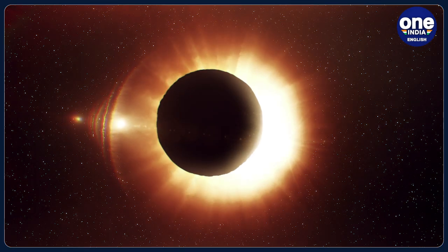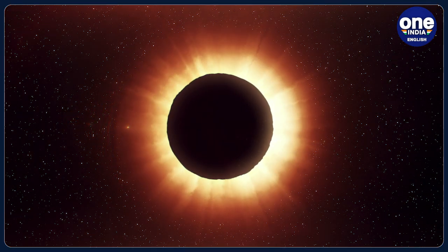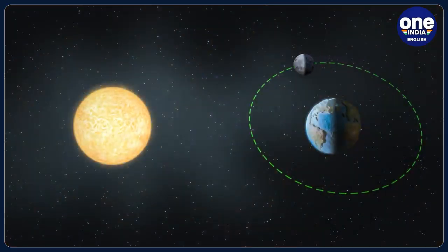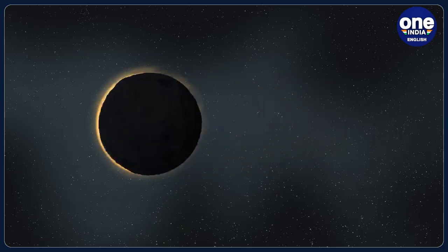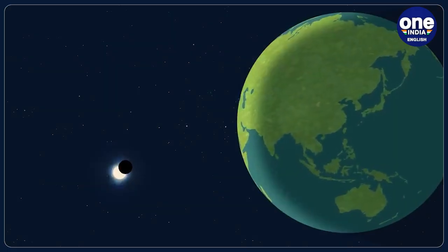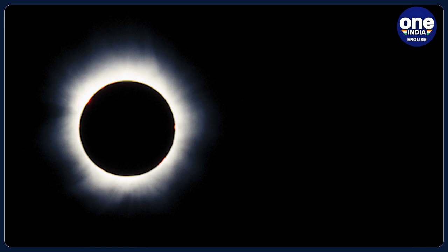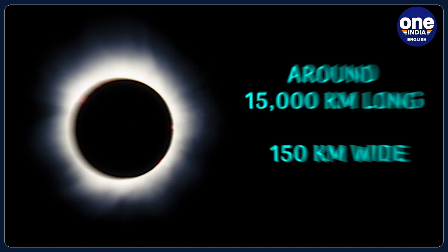Now coming back to the solar eclipse, they can be of multiple kinds. Let us understand them one by one. Total solar eclipse. A total solar eclipse happens when the moon completely covers the face of the sun. To see it, you have to be somewhere within this narrow path of totality. Every 18 months or so, somewhere in the world, a total solar eclipse takes place. Typically, this path across the globe is around 15,000 km long, but only about 150 km wide.